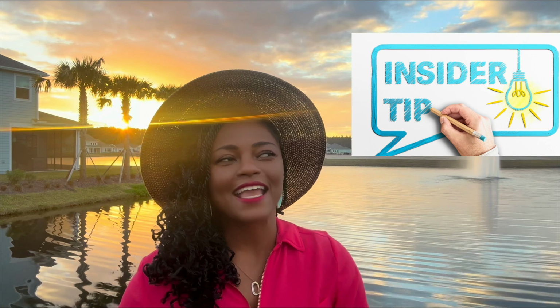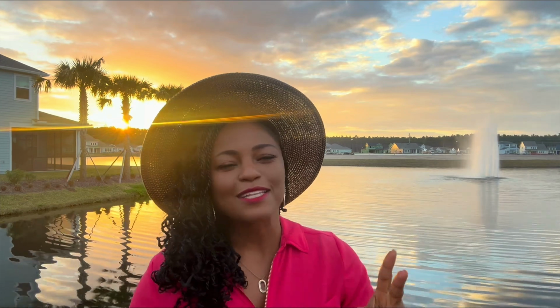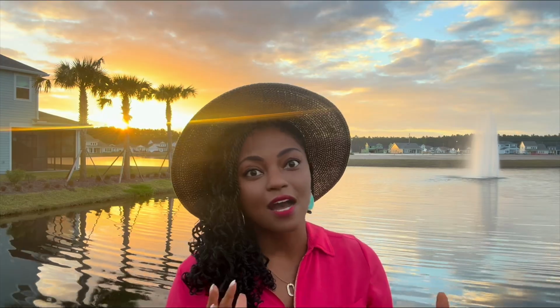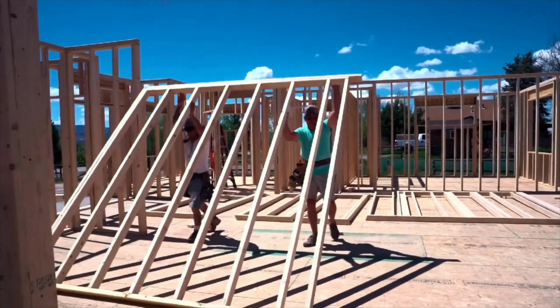So three main categories of new construction here in St. Johns County is what we call to-be-built homes, which you kind of can figure out what that is, right? Spec homes, as well as quick move-in homes, okay? And we're going to talk about the pros and cons of each of those options and what you can expect when it comes to new construction here in St. Johns County.